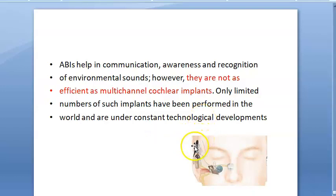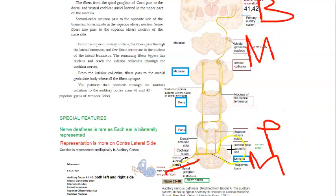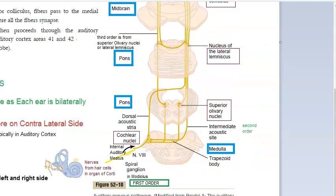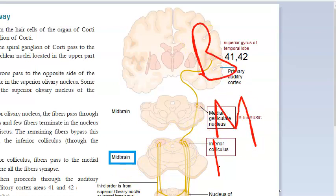That's why they're implanting on the brainstem. What is the point of implanting on the brainstem when you don't know the auditory pathway? So definitely you will say this much: from the nerve it goes to the medulla, to the pons, to the midbrain, to the auditory cortex. That much you will say. But can you say the exact path? Look at this. It goes from the 8th nerve to the cochlear nucleus, to the superior olivary nucleus, lateral lemniscus. From there it goes to the inferior colliculus, then the medial geniculate body, and then your primary auditory cortex.